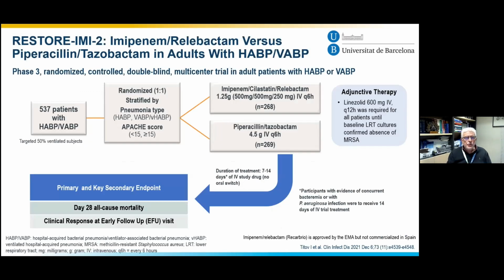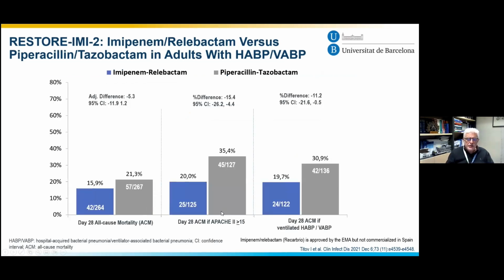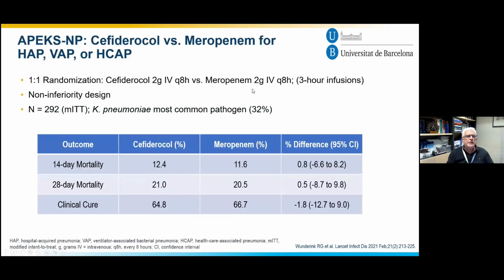The RESTORE-IMI 2 was the imipenem-relebactam study versus piperacillin-tazobactam in adults with HAP and VAP. They compared imipenem-cilastatin-relebactam with piperacillin-tazobactam. They could add linezolid. The primary endpoint was 28-day all-cause mortality, and the results demonstrated that in the group of higher severity, the 28-day mortality was better, importantly, for imipenem-relebactam compared to piperacillin-tazobactam.